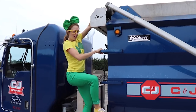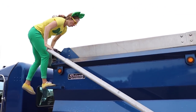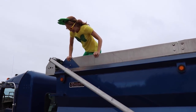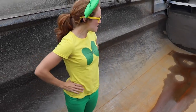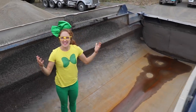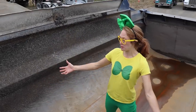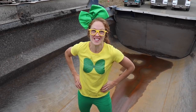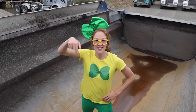Whoa! Look how big this thing is. Whoa! You gotta come see it. Come on! Wow, look at this thing. This is so big. I cannot believe people have figured out how to make this big thing hold so much weight. This is an incredible machine. Wow, are you ready to check out the inside of the cab? Come on, let's do it.